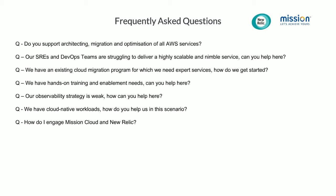The second question I've got here is, our SREs and DevOps teams are struggling to deliver a highly scalable and nimble service. Can you help here? So this is right up our alley in terms of delivering. The core use cases that we solve, Mission and New Relic together, is for these type of highly scalable and nimble services. We not only help you in terms of setting up your alerting and dashboarding strategy and building an automated pipeline.